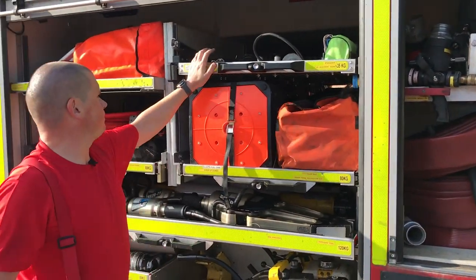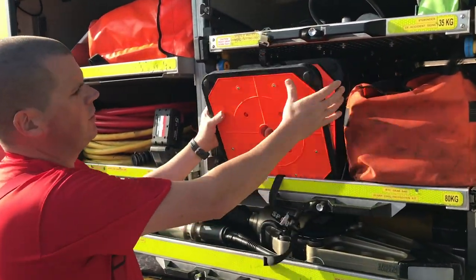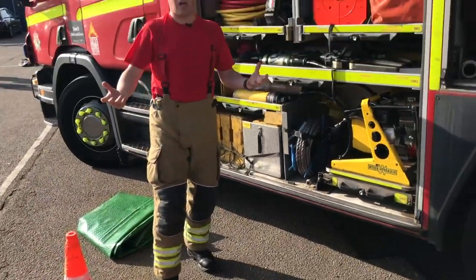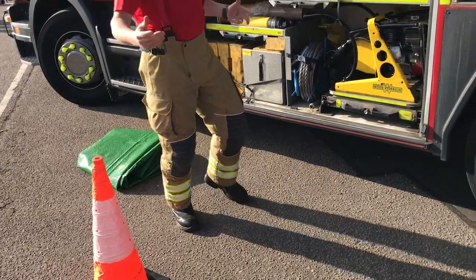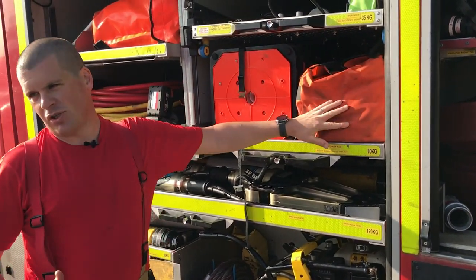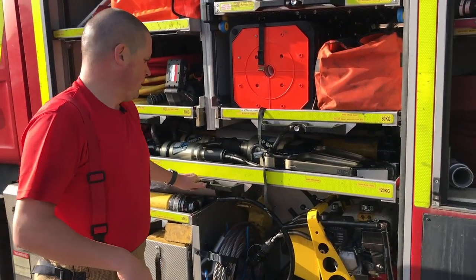Coming further down, again for our scene safety, we have pop-up cones, which we can place out in the road, which again just looks after the scene and makes the scene safe for us to actually operate in and the other emergency services that are with us. We have an RTC, which is, again, road traffic collision grab bag, and that's just got a range of equipment in that we just need to deal with the RTCs, just smaller handheld tools and things.